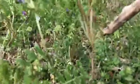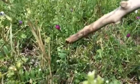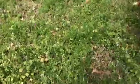Oh look, here is one of those vetches that are blooming, right? So if I had this blooming in my garden, I would probably want to start to pull it out as soon as it starts to do a seed pod. We'll keep going. Let's kind of get over here a little bit.